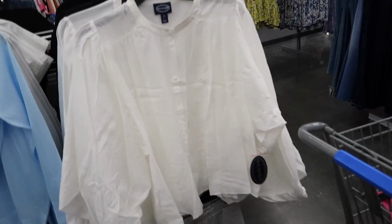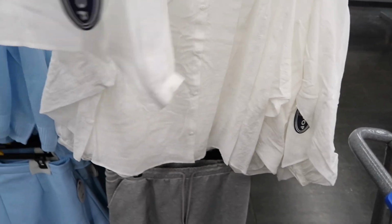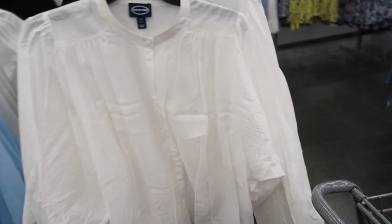New high neck top from Scoop. High neckline, full buttons, has this little gathered detail, a gathered wrist with the button. I thought it was elastic, and then that same fit through the back. These are going to be $24.